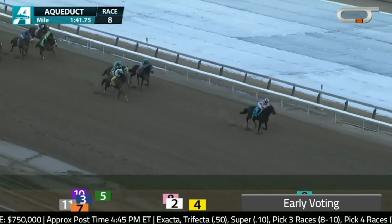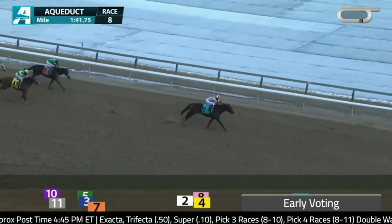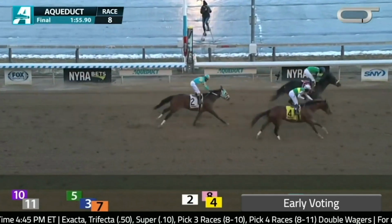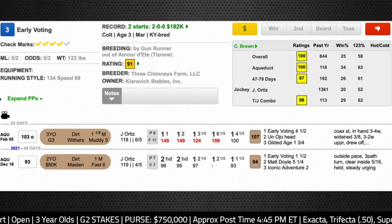You can see him getting a little bit green and leg weary through the stretch. He briefly drifted down towards the rail, which was not the place to be on this February 5th card at Aqueduct, but Jose Ortiz got him straightened out, and he was able to get back into the 3-4 path for the run through the final eighth of a mile and was able to hold off the closers in that race.